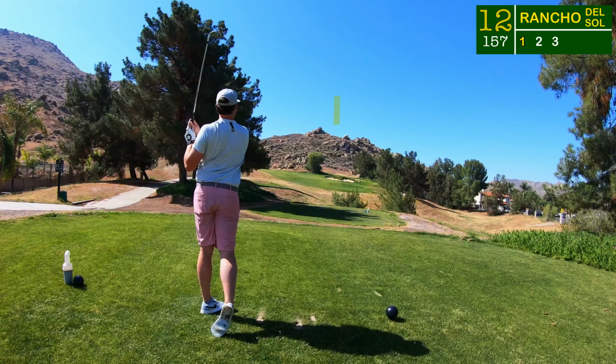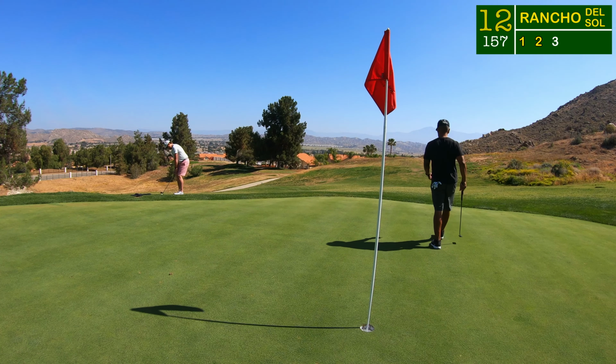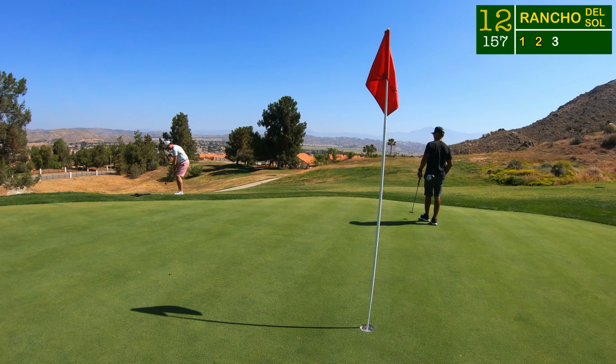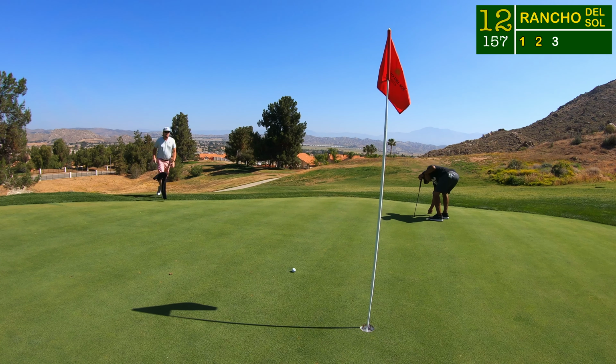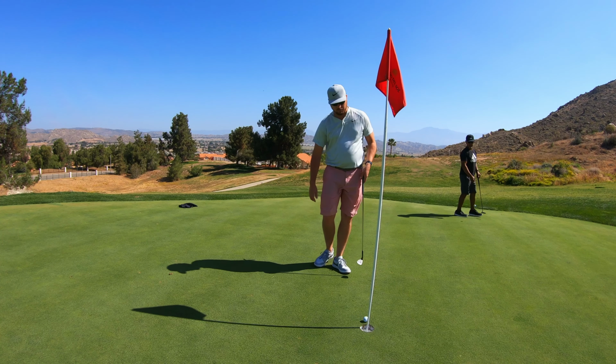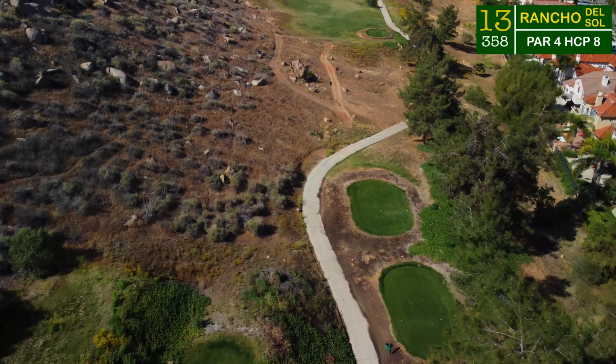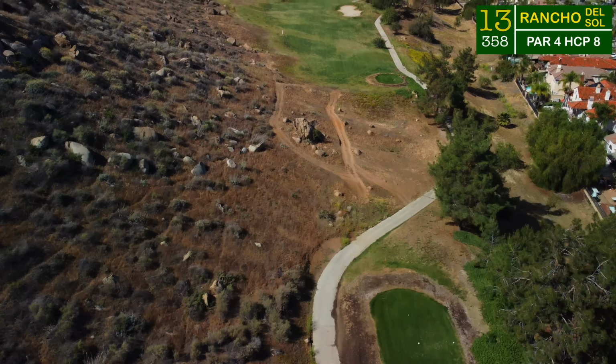Now I hit that 9-iron great, thinking I had enough to climb the hill all the way up there, but it just wasn't enough. Another one on the greens surrounds. I'm just using that 60 degree wedge over and over and over, trying to tap it up close enough that I don't need to use the putter. Another comfy tap-in par. We're staying at level par.